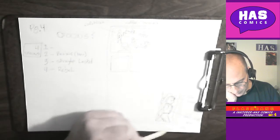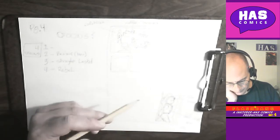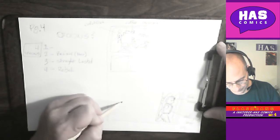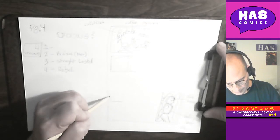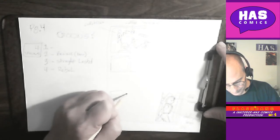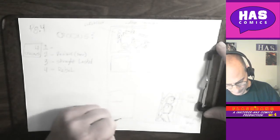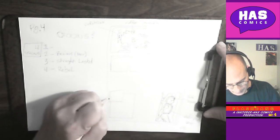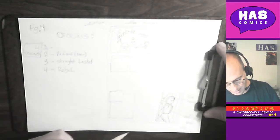So, okay, if they're all suited up here, maybe this is like the last page a little bit. It's a lot of panels.